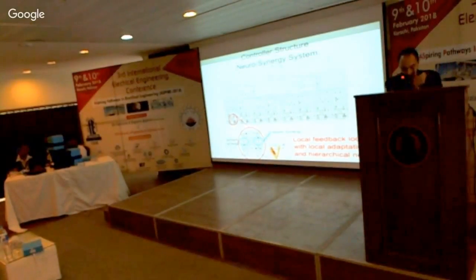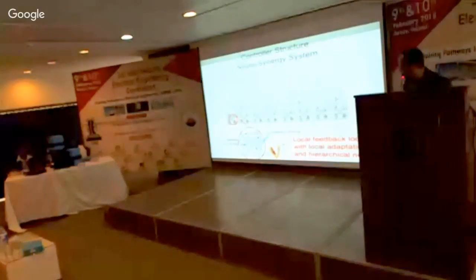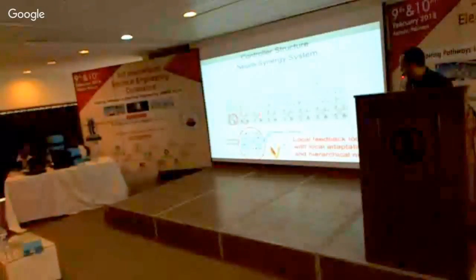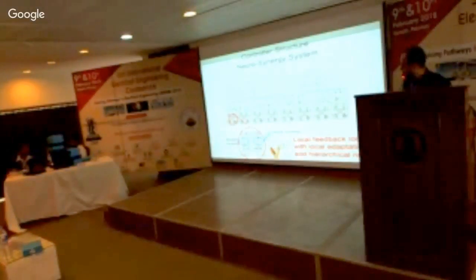And we believe that if we look at this system, it's the control system for a neurosynergy system, where there is a high part where the brain is, the spinal cord, and then the local part that actually controls our muscles. And we call this muscle synergy, sensor synergy, which is a local loop for body parts that tells the brain the situation of this part.